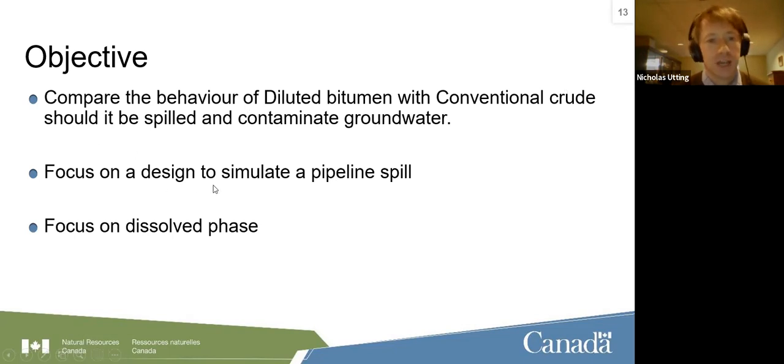The focus of the design of the experiment that I'm going to talk about, I'm sorry, it keeps jumping ahead on me, is on a simulated pipeline spill. And we're focusing on the dissolved phase. So what gets from the oil into the water?